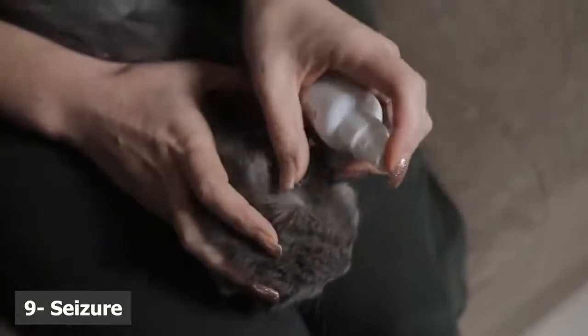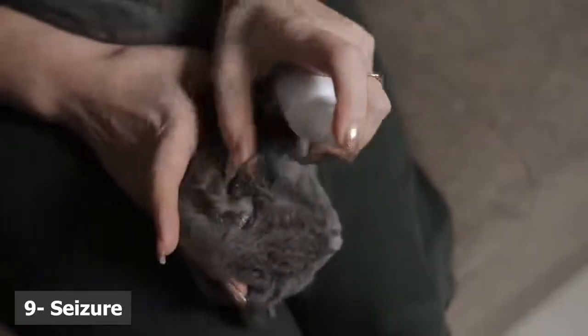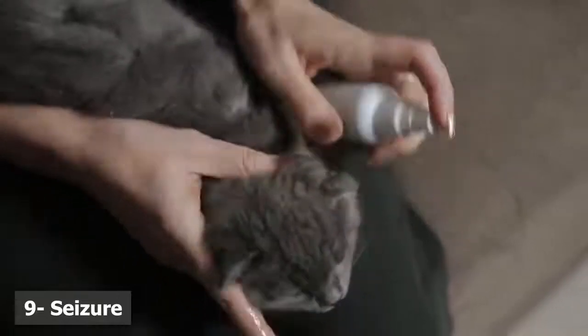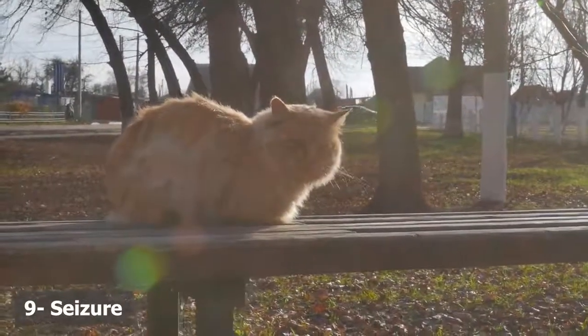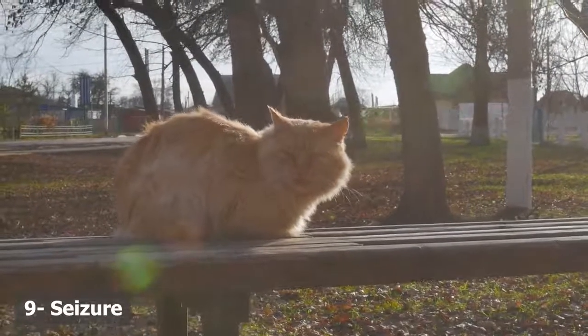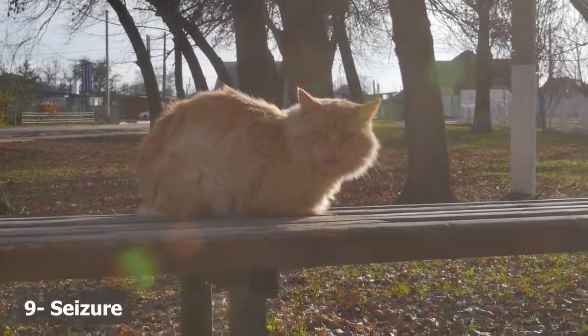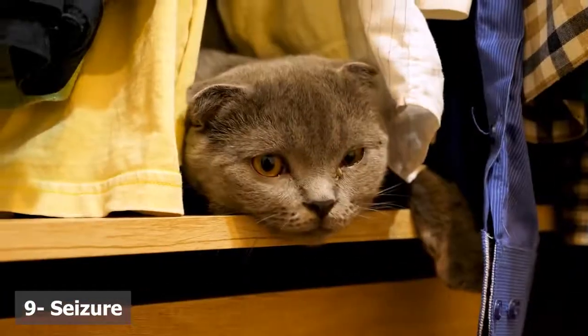Number 9. Seizure. Although a solitary seizure is not likely to be life-threatening, owners should be aware that seizures often come in clusters that get worse over the course of several hours. They also can be a symptom of exposure to toxins such as mold or low-quality flea control products. Cats who suffer a seizure should go straight to the vet.